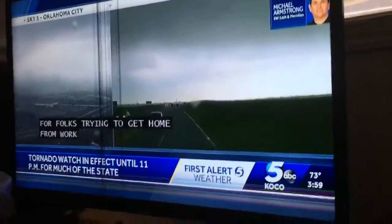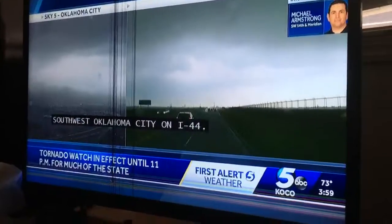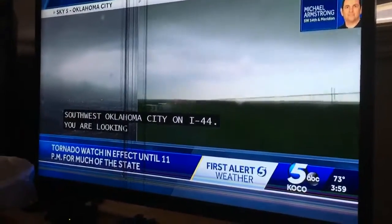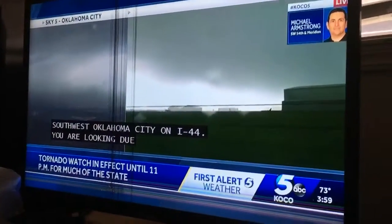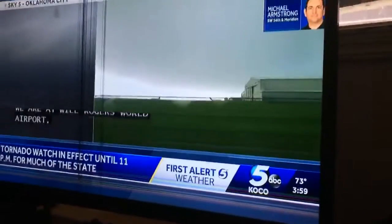We're coming up. You're looking due east right now over toward I-44. We're right here at Will Rogers World Airport. And look how low the clouds are right now over the airport, Damon. Yeah, we definitely see that.